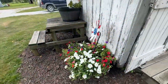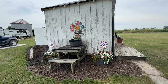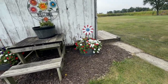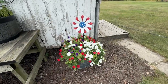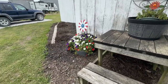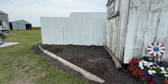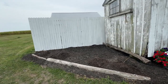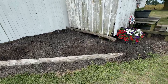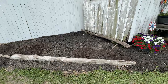All right, so we're continuing the walk here. Here's the front of the potting shed. You guys saw me decorate it, and those flowers are looking gorgeous. Look how beautiful those flowers are. Okay, and you guys saw us put up the fence. My grandsons were out the other day helping me move peonies and raise peonies.